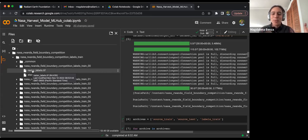I guess we didn't really explain much about the actual data set because of all of the technical issues. So this data set was created using Planet satellite imagery from their NICFI base map data set. These are satellite images at 3.7 meter spatial resolution. We use those data sets to label field boundaries for a few regions in Rwanda. These were annotated by a team of annotators, a company called Takadam.